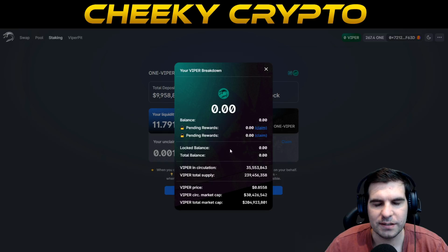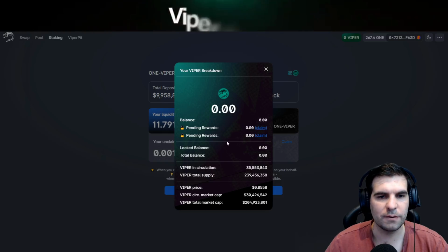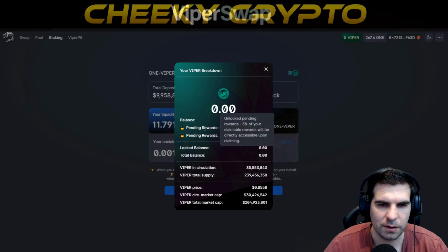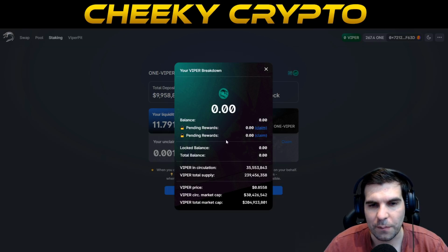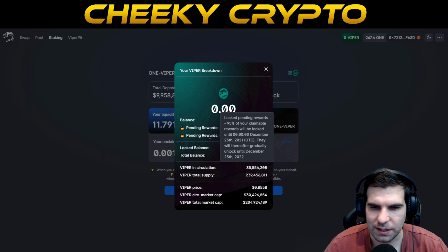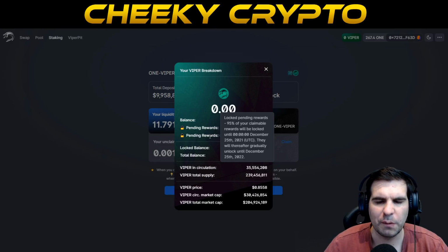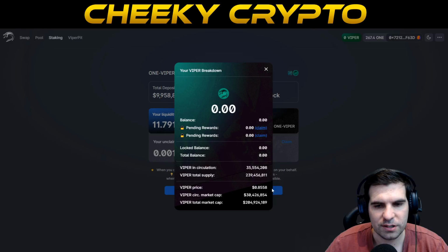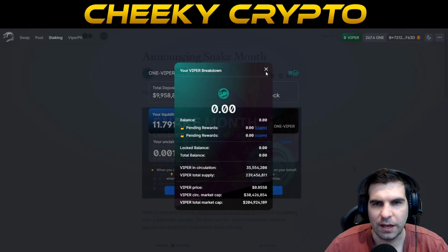So again, guys, depending on what your aspirations are in terms of earning passive income, it's well worth noting that only 5% will be accessible immediately, with 95% being locked until December 25th of 2021, and then they will be gradually unlocked until December 25th, 2022. With that being said, this is a good solid breakdown of everything you need to know about your Vyper and is well worth checking out.